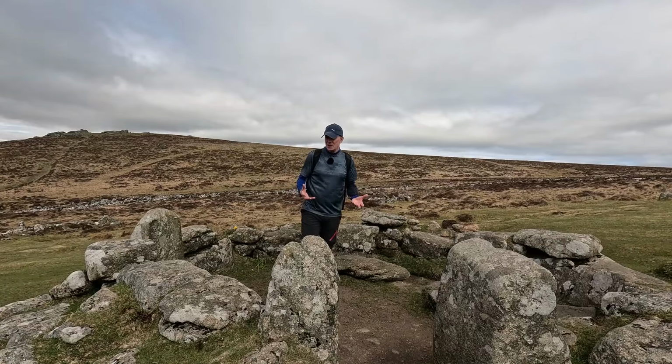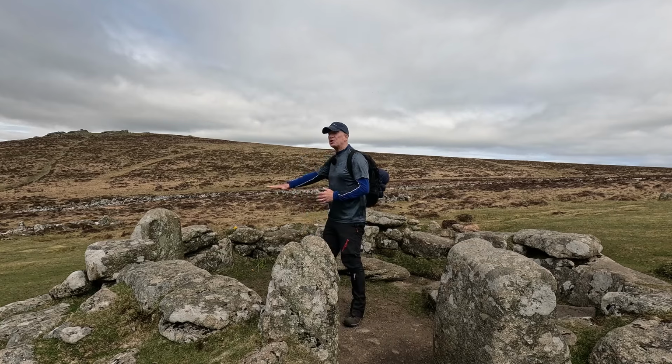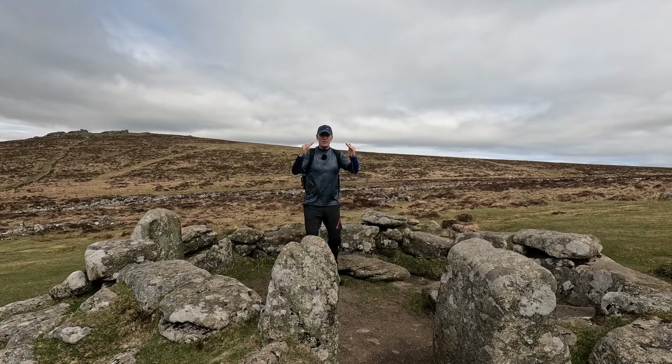Each of the hut circles would have been built with a low stone wall and possibly a thatched roof in the shape of a wigwam.